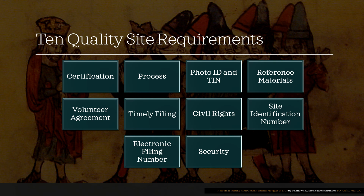You can also find some TaxSlayer input instructions in the 4012 as well as some select tax law information. The volunteer agreement, which is Form 13615, must be signed by each and every volunteer before they can go on site. It is just an agreement that states that you will follow all of the requirements that we are talking about in this slideshow. It will also show what level of certification you have passed.